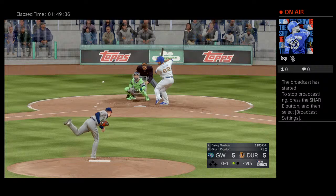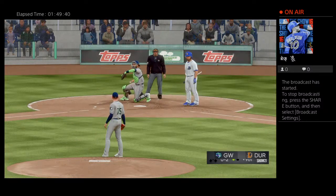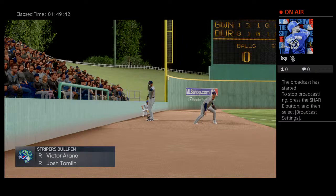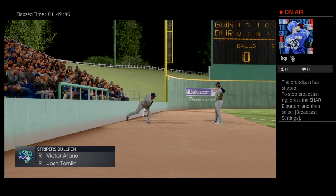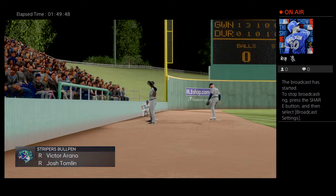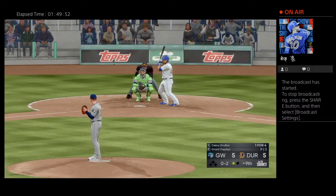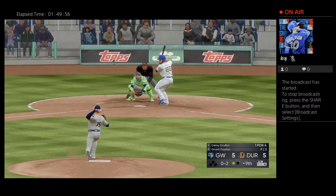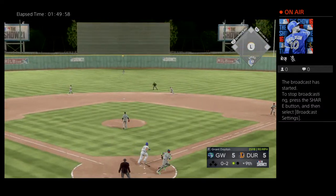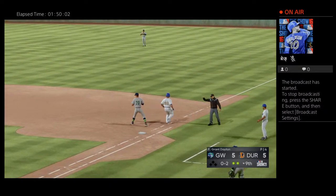Ready with the 0-1 pitch. Big swing and a miss at the fastball, and he's behind in the count 0-2. Now action in the bullpen as their closer starts to get loose out there. Here it comes, 0-2. A bouncer up the middle. Sanchez towards second. He's got it. Throw gets him. 2 down.